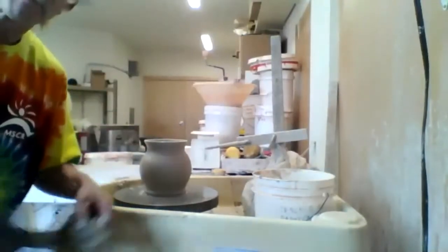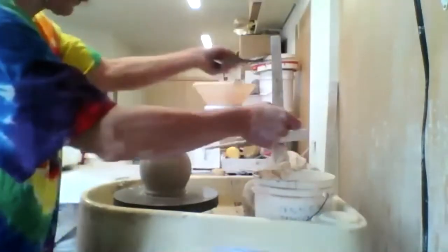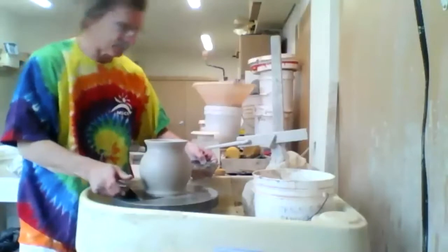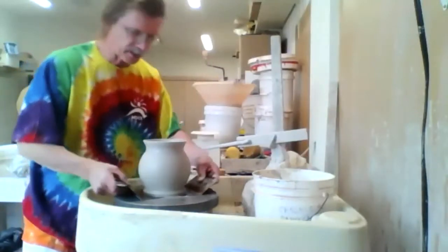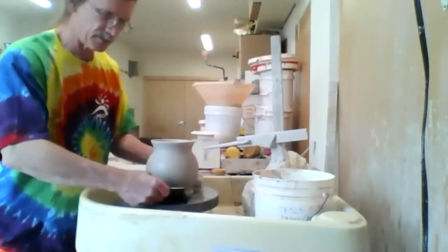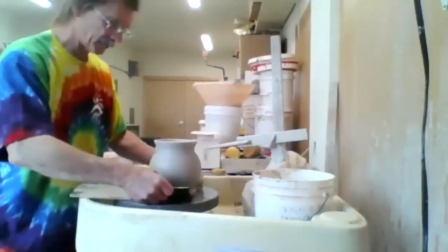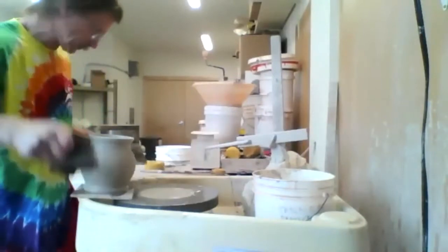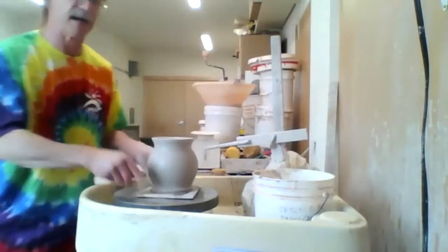Then I'm going to take something called pot lifters. You need to get pot lifters wet. You put one under one side, not way under, and one under the other side. I'm going to twist and lift. I'm going to grab my board, lift it right off and put it on the board. And then we're going to see how close we actually got.